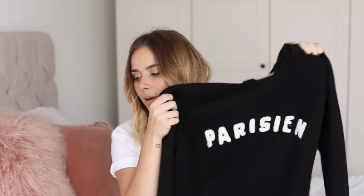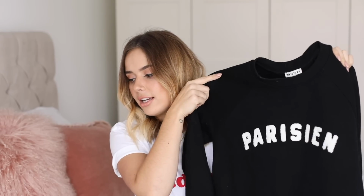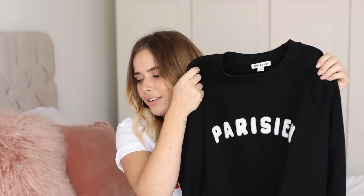This is a Whistles jumper. You know how much I love Whistles sweatshirts, and I saw this one when I was shopping with Alex a few weeks ago. It just says Parisienne. It's really cute, and I love the fact that the lettering is embroidered on. It's such a nice take on the sweaters that they normally do. I think it's so cute. It's raised and it's all these little threads that are really soft. It's just so, so nice.